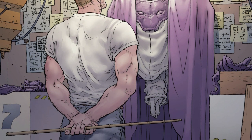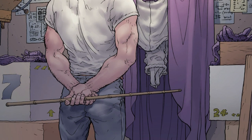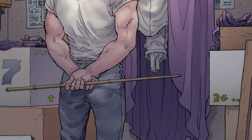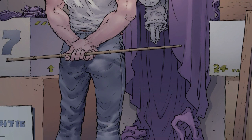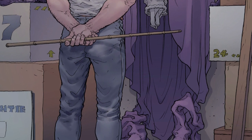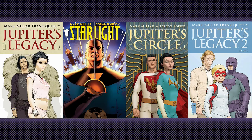The art is still incredible and quietly seems to be operating at a much more consistent pace here. However, there was still somehow a 9-month delay waiting on the final issue between issues 4 and 5. But all in all, the story kind of wraps up the Jupiter's Legacy world with a neat little bow for now. I know there's a final series that was released fairly recently called Jupiter's Legacy Requiem, which as of this recording I have not read, but I am very much looking forward to it.